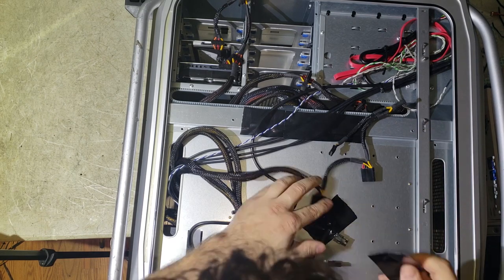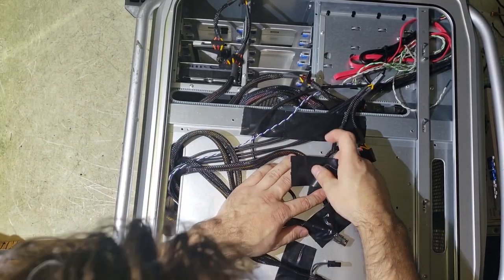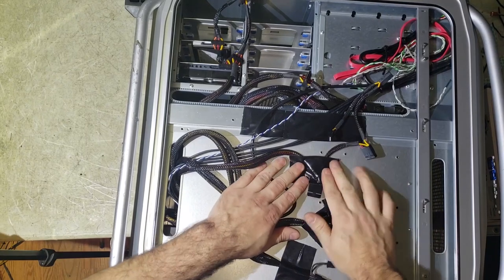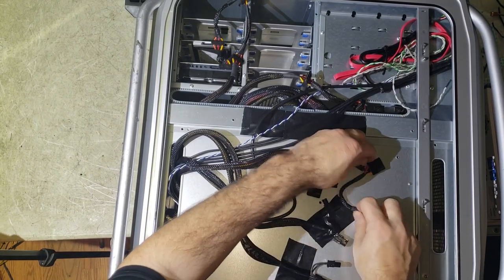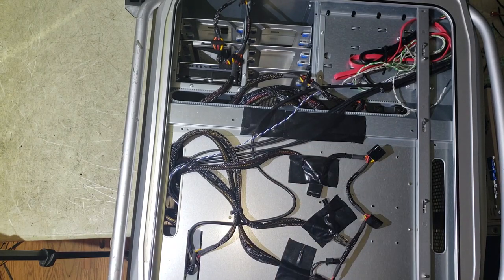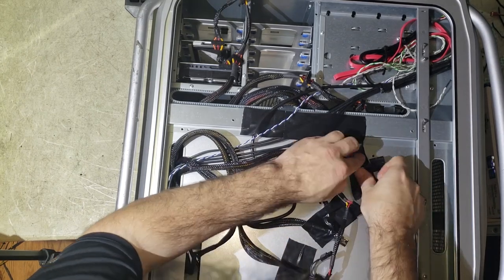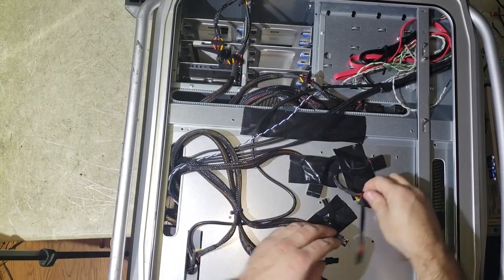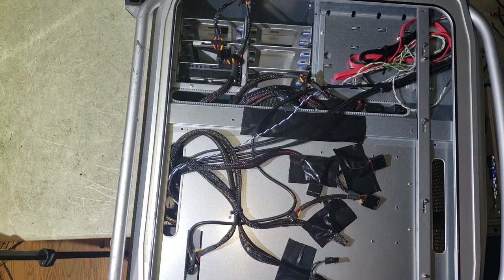I wouldn't recommend using duct tape as a structural item that actually holds the system together, but in a situation like this, where it's a really tight case and everything has to line up just right for it to close without bulging, it is a great way to keep it all how you want it until it closes. Once it's closed, it doesn't matter because it'll hold itself in place.